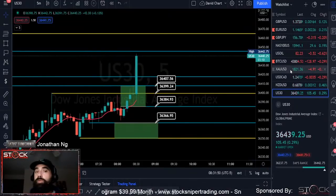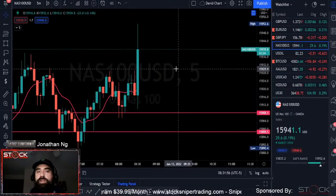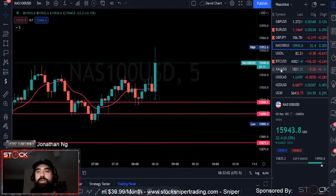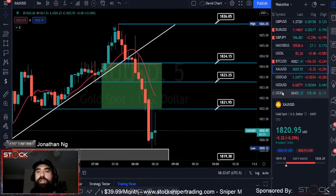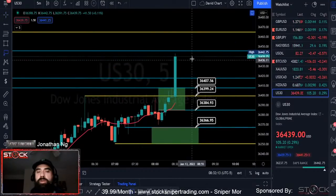Okay, let's flip to gold for 2 seconds. Not much on gold. Let's check out Nasdaq. Nasdaq is starting to pump too. You can see it's breaking above. Gold, not much. US 30 was the best one. US 30 had the cleanest break so far. So let's watch and see how far we're going to get.